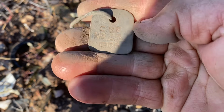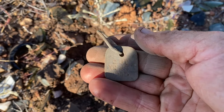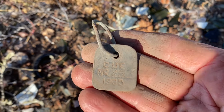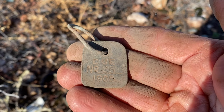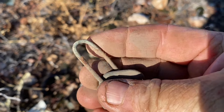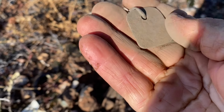Let me just give it a quick rub. It's a nice one too. Very similar to the one I've dug just recently that you saw. It's Q Municipal Council, number 25, 1905. It's still got its ring on it. Nothing on the back.